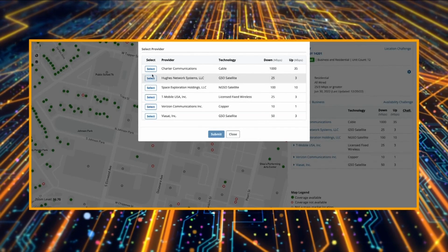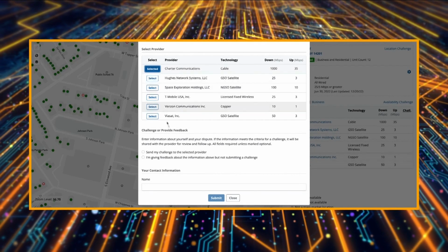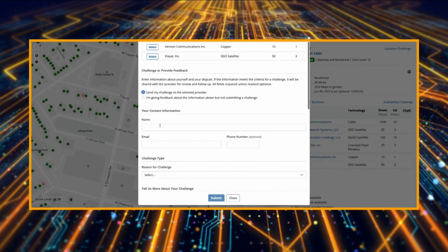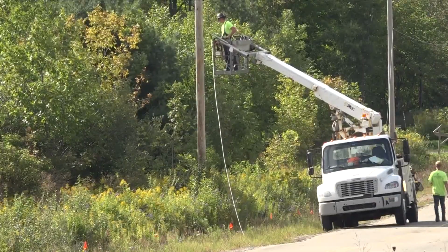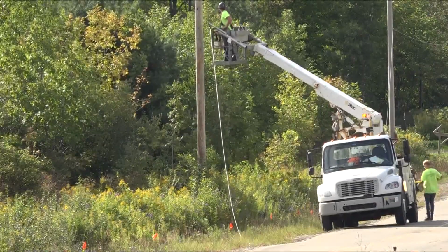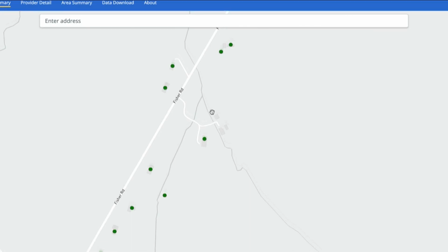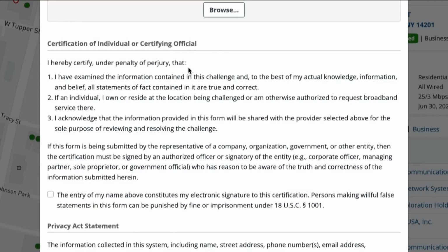From there, you can select the provider you're challenging, enter a little information, select the reason for the challenge, and describe the problem. You can even submit evidence. So if a provider claims on the map that my pals over in Elba have access to 1 gigabit speed internet, but I know for a fact they don't because I have a letter saying so, I would upload that letter. Now, one little nugget of information. Don't lie. By hitting submit, you're actually certifying under the penalty of perjury that you are, to the best of your knowledge, telling the truth.